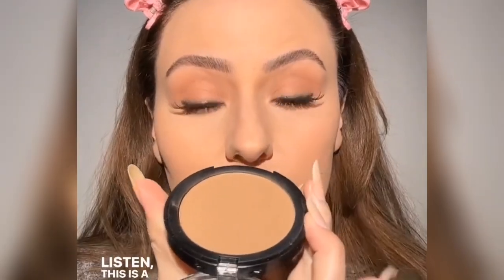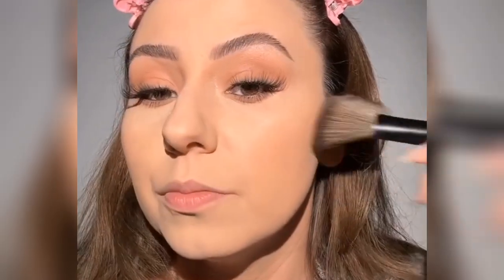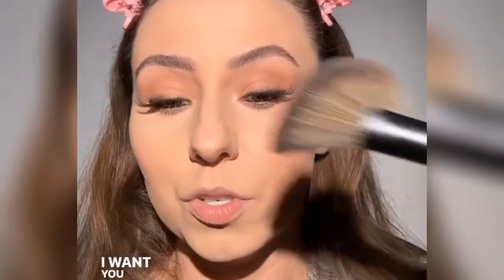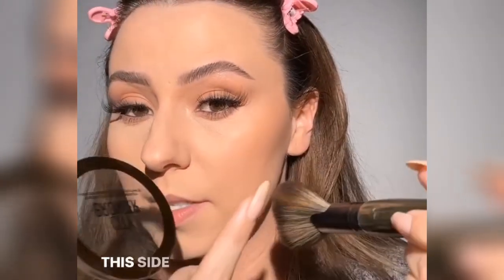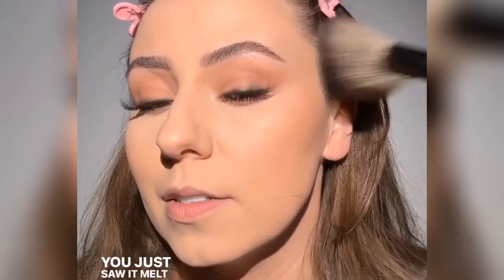Listen, this is a really good bronzer for the price. It's really good. It's from Maybelline. It's their City Bronzer. Let me double check the color. This is 200. 1, 2, 3, C40. And it's melted in. I want you to notice how I'm holding the brush though, this side towards the ear, pressing that in. You just saw it melt in right before your eyes.